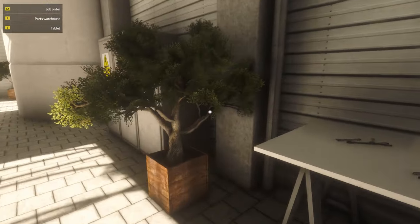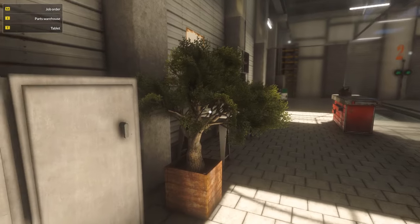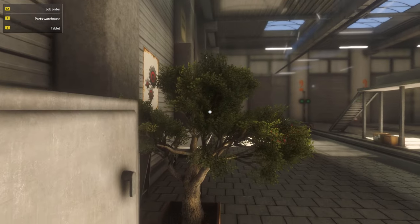I'm not sure what tree you are, but you look like a bonsai a little bit, so I shall call you Bonsai. Thank you for the air.